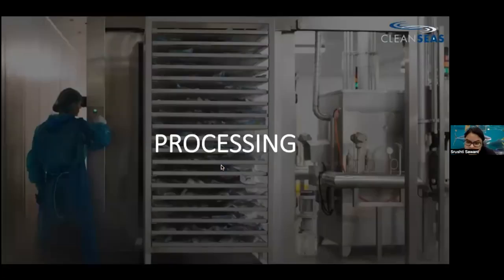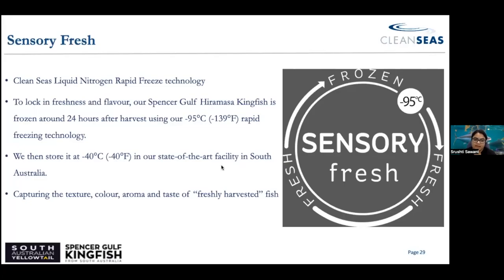Next comes processing. After they reach four and a half kilos, once they get to the size after 2 years, they are sent to a processing facility, which is situated in Royal Park in Adelaide. They are transported by the boats once they are culled, and then they are unloaded at the dock there in Adelaide.